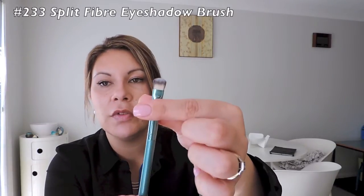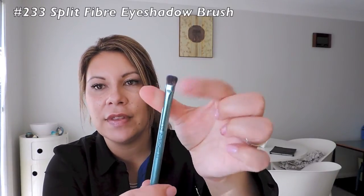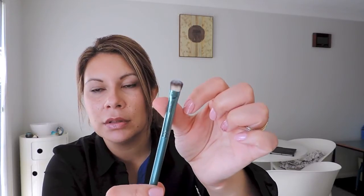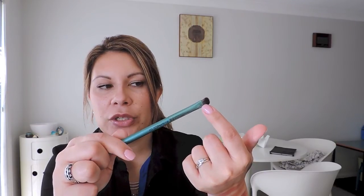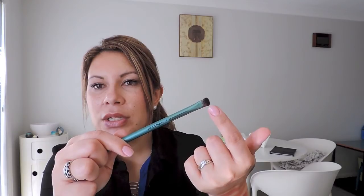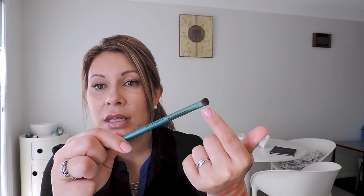So up close, you've got the synthetic, and then the natural. So same thing, you could do your cream shadows or your wet cream shadows, or putting on your eye prep, and then you could do your powders or pigments, and then your sealer. I don't know, it depends what you want. Obviously you've got to clean it, but I know it's very, very gimmicky, but hey.